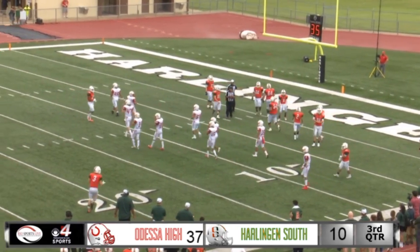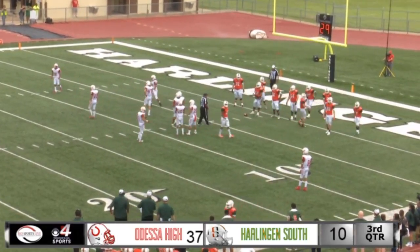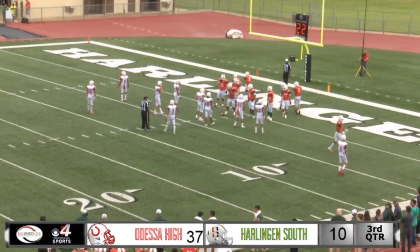Yeah, good job. I think it was number 7, if I'm not mistaken, for Harlingen South recovered the ball. It'll be second down. Actually, I don't know for sure. But a good job by the Harlingen South player, picking up the ball, not giving up, because he didn't hear the whistle blow.